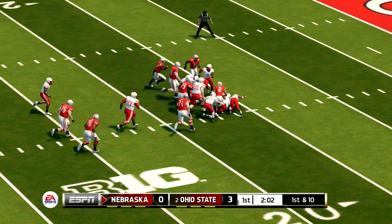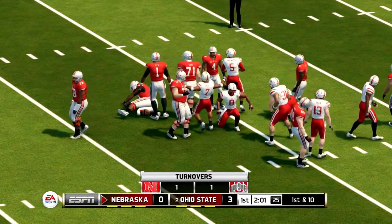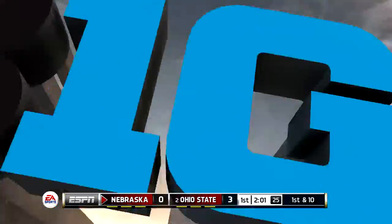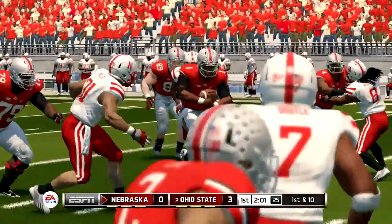Lost the ball, fumble. I tell you, when the option works, it can be beautiful to watch. But when it doesn't, it can go horribly wrong. Not a good result for the offense.